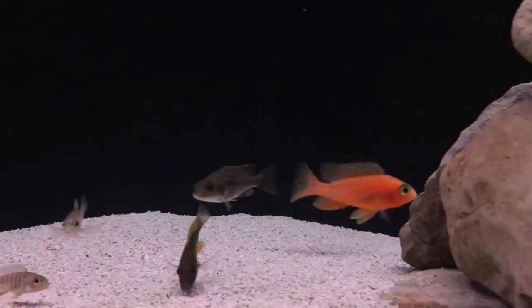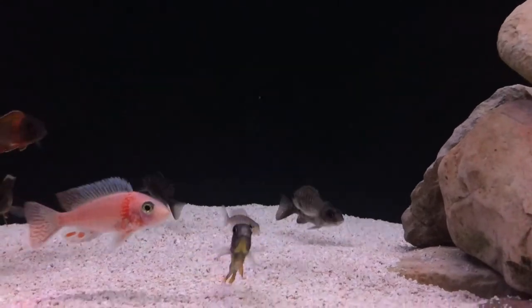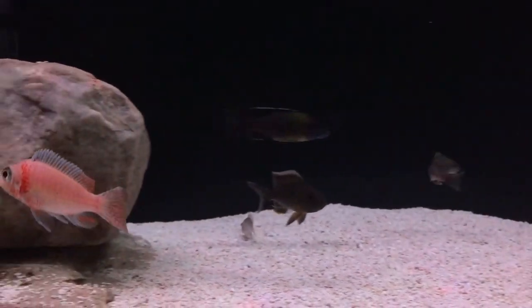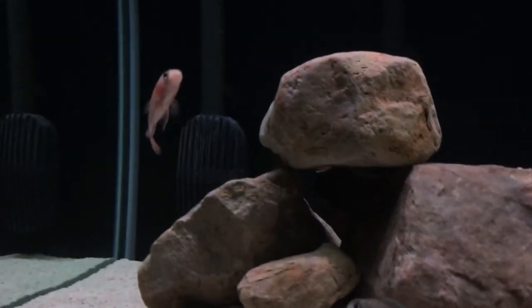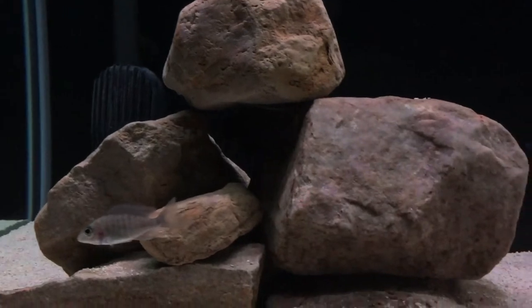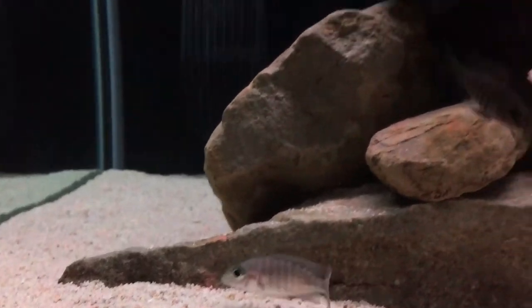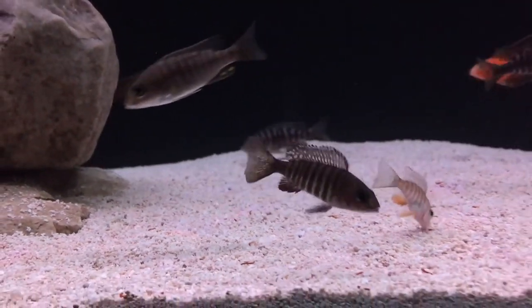So in here right now are what I got from James. There's the initial 12 that actually is now 11. I did lose one from Dave's Fish, and then I bought four at a local fish store. Some of these have not yet colored up, obviously. Some of them may be females, not sure. We'll have to see.